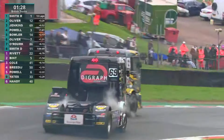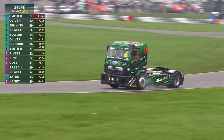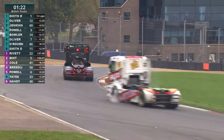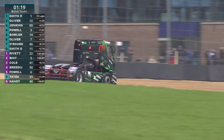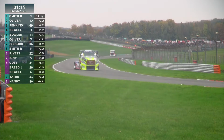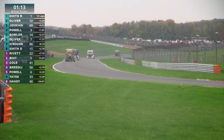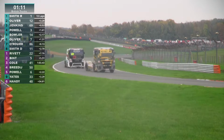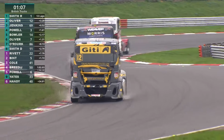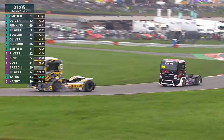There's a bit flapping on the side of the cab there, you can see on Michael Oliver's truck. So there's been a bit of contact somewhere, I'm not sure. There is John Powell, the DAF, the oldest truck on the grid, quite possibly, although I'm not sure with the Volvo of Archie Handy back out there now, Paul McCumsky's old Volvo. That might be a little bit older than John Powell's DAF, I think, now. But the DAF's still going in 4th point scoring position in Division 2.